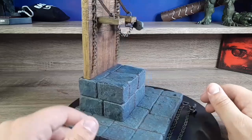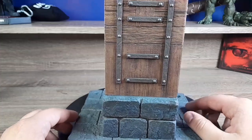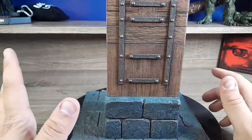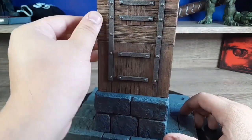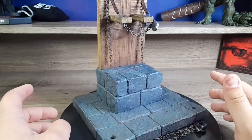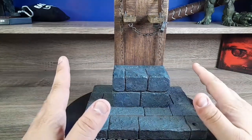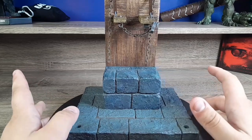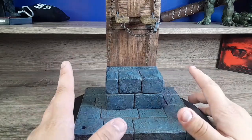But it looks fantastic. I love the amount of detail that they added to this chair. It looks fantastic. I love the wood, the way they sculpted the wood, how they painted everything. It just looks awesome. This is an accessory set that we need a lot more of. I think if they're going to do more accessory sets, this is the standard that they should do so far.